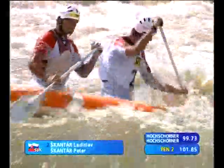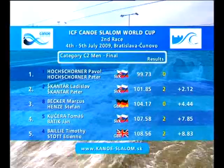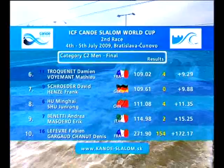But it's Slovakia's Hochschorner and Hochschorner holding on for gold. Their teammates, Skantar and Skantar, for the silver, and Germany's Becker and Hens for the bronze.